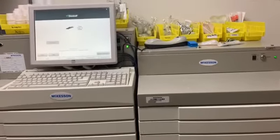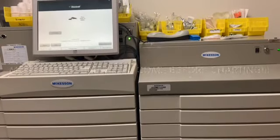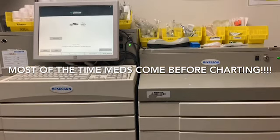Okay guys, and here is the AccuDose machine. This is where I get all of my patients' medications. So after I'm done charting, I usually give them their meds.